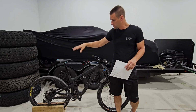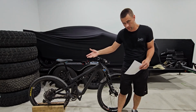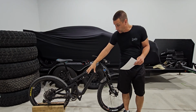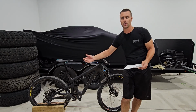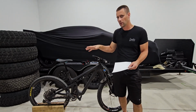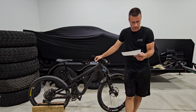Our rear frame or swing arm travel is 140 millimeters, hence the SB140 name. Now this thing is all set up with the SRAM GX series. So not the base model, but kind of the mid-tier, and then obviously you've got more up high. But again, this is just outrageously nicer than anything I have owned or ridden in my life.